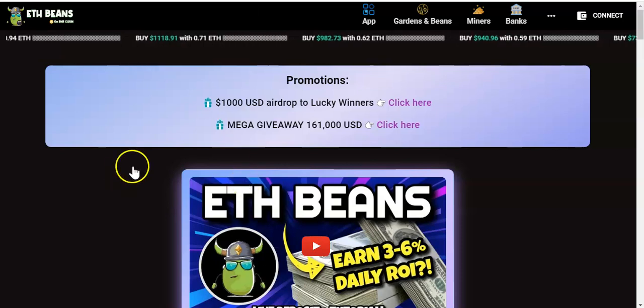So what is ETH Beans? It's a fork of Baked Beans version 2, but with some changes to help the contract be more sustainable and last a really long time, like the previous projects. Currently they have 2 promotions going on.